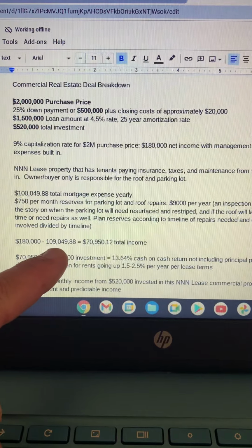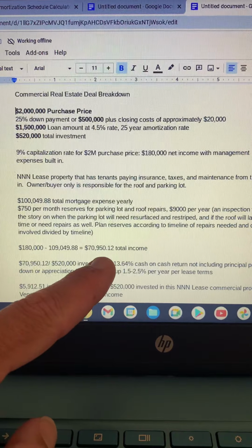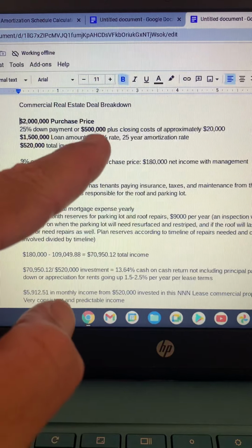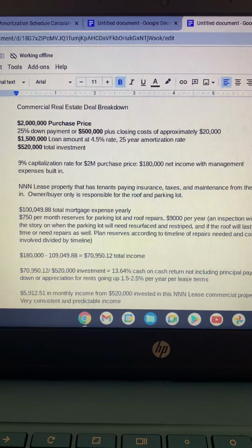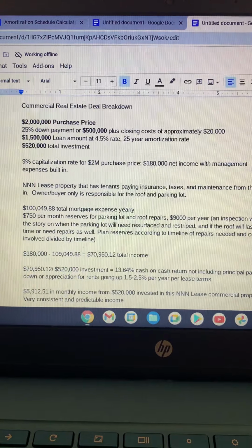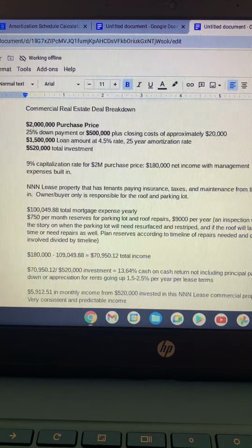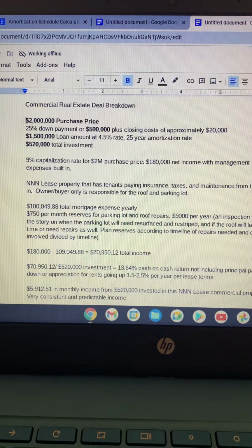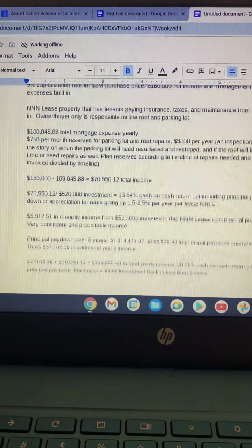You've got total expenses of 109,049.88. That equals 70,950.12 in total income. Guys, that's your cash flow on that 500,000 that you've invested. And if you bought these residential properties like I showed in the last session, the last video, you have now amassed 70,000 in income that's coming in from your 10 years, call it, of investing in residential real estate, and you've traded into this property. If you can live on 70,000 a year, you're done. You're done working, guys. That's how powerful this stuff is.